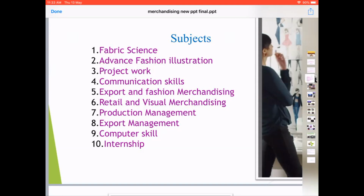Computer skill is the next subject. In detail, it will give you knowledge about designing software such as Corel Draw and Photoshop. We initially start with it in the first year and we go further in depth in the second year.